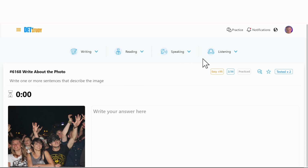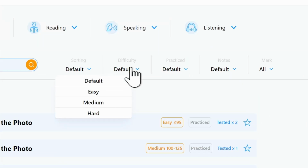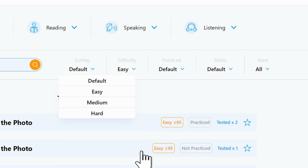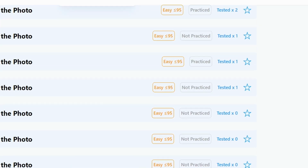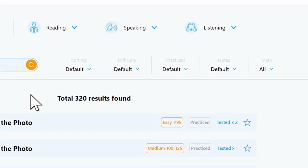I'd like to show you some of the sorting features that are offered here. You can sort them by difficulty. If you'd like to start with only easy, then all of your questions will be in the easier category. Medium, and the harder photos and questions will be up to a range of 130 and above. You can also sort these in 2 other ways.